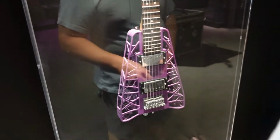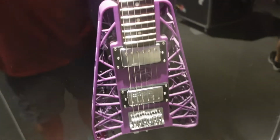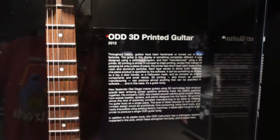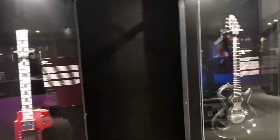This was really cool. This was a 3D printed guitar, and pretty neat to see this one, actually. There was also one other cool guitar that I'll show you here in a few. Yep, 3D printed guitar. Now here's some more guitars going around the room.